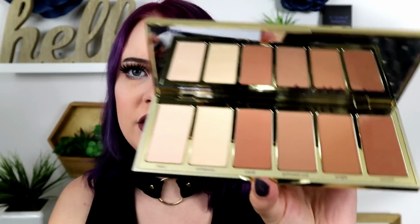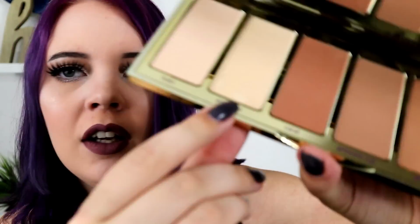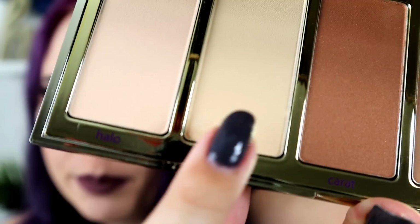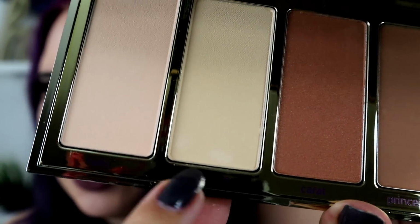Mine looks like it's been touched. So this is the palette. I don't know if you can tell on the bottom. The lighting's weird, but it looks like there are marks on the bottom of it, like it's been touched. Can you see the discoloration here? I'm not sure if it's going to show up on camera, but it definitely looks like my enhanced shade has been touched in 3 different places. But it might just be a defect, I don't know, but this is the Park Avenue Princess.